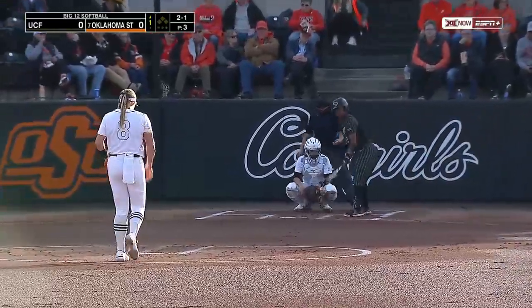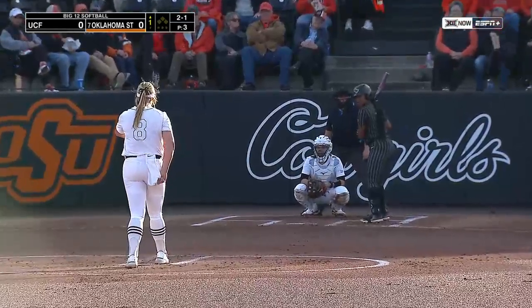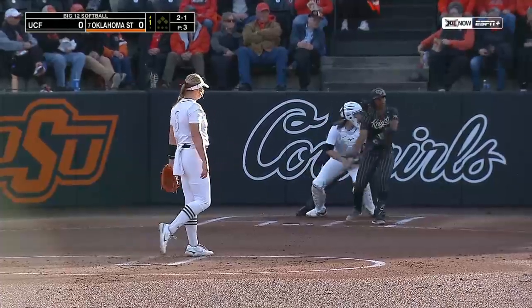Catching for Oklahoma State, Caroline Wong, the transfer behind the plate. That combination of Wong and Kilfoyle has worked out well early here. 2-1 pitch, fouled off.